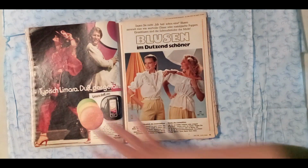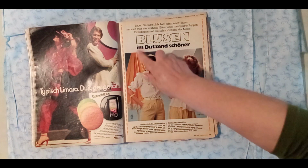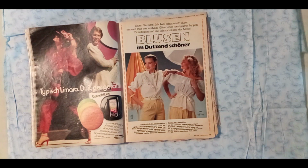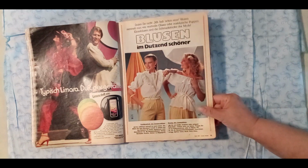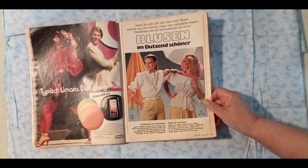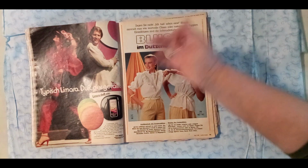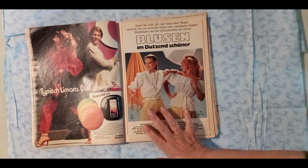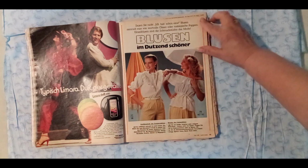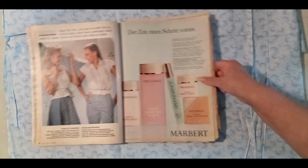On the left side we have an advertisement, and on the right side we have a blouse. They call it blusen, so it doesn't go far away from English. Beautiful combination, soft colors, pastel colors of yellow, and this yellow I like. It's not the yellow of an umbrella, which is a screaming color, and this one is pastel here, and I love this. Beautiful, gorgeous. Let's go to the left side.